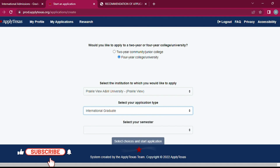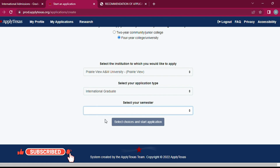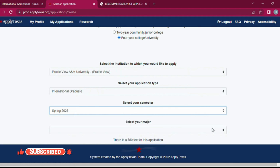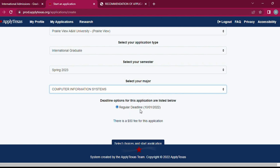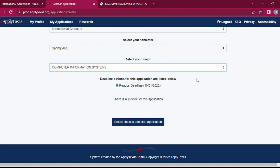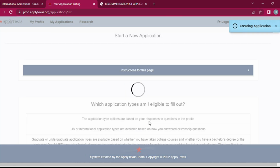What else? Your semester, we're considering spring 2023, and now you can see that it has notified you that there is a $50 fee for this application. So select your course of study. Under College of Engineering is where our course is. We're simulating for computer information system, so I've selected that, and you can see the deadline is 1st of October 2022, so meaning we still have some time. And now we start our application.